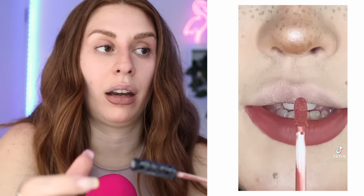Fill her in. Okay. So far, so good. All right, next. I personally like hiding my cupid's bow, so we're gonna connect them together. So essentially, we're filling the space from point A to point B.